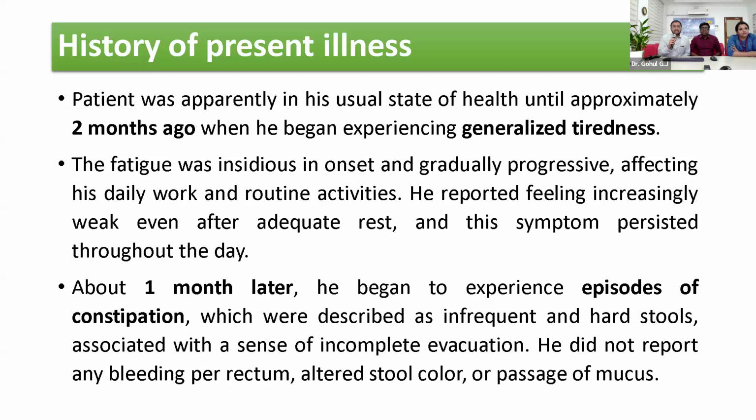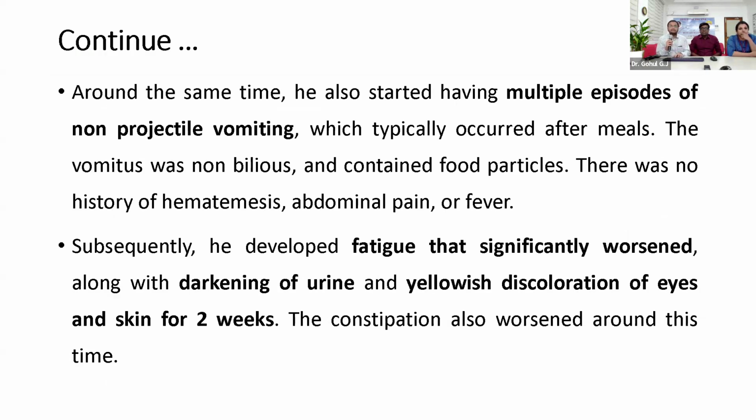The fatigue was insidious in onset and gradually progressive, affecting his daily work and routine activities. He reported feeling increasingly weak even after adequate rest, and these symptoms persisted throughout the day. About 1 month later, he began to experience episodes of constipation, which were described as infrequent and hard stools, associated with a sense of incomplete evacuation, and he did not report any bleeding per rectum or altered stool color or passage of mucus.